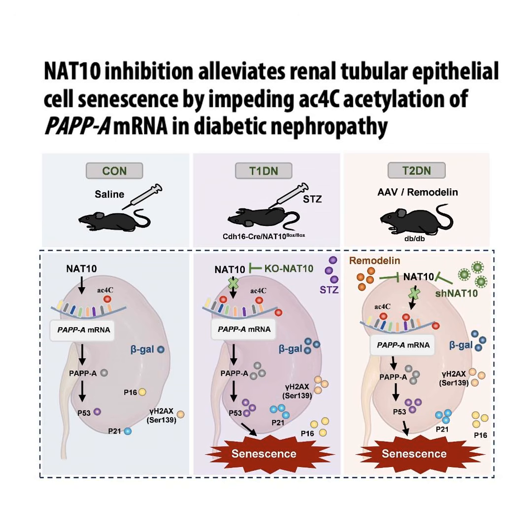Let me guess, without the highlighter pen, the cell couldn't read the aging instructions, so it stayed healthy. Yes. The cells didn't turn into zombies. There was significantly less of the blue SA beta-gal staining, less P16, less P53, and less of the DNA damage alarm marker gamma H2AX. So removing NAT10 completely saves the cell.